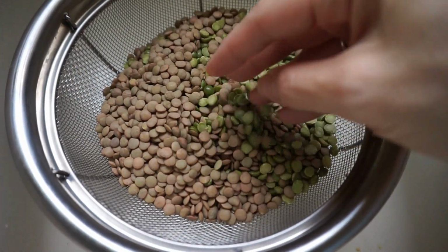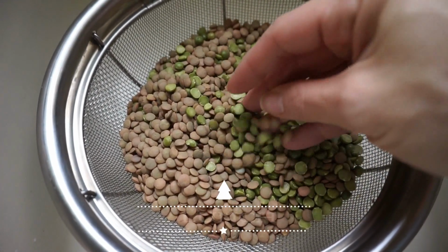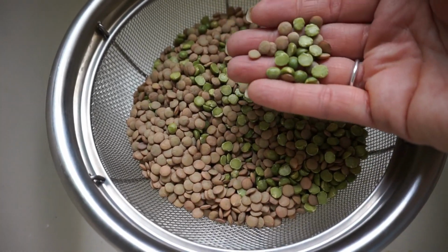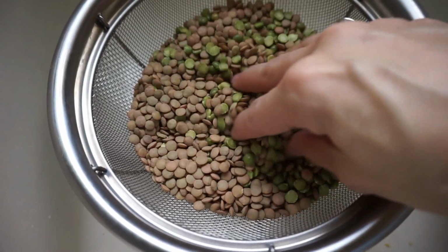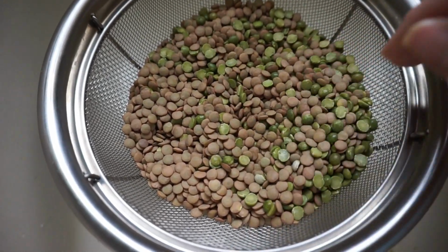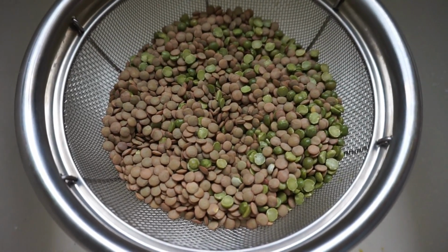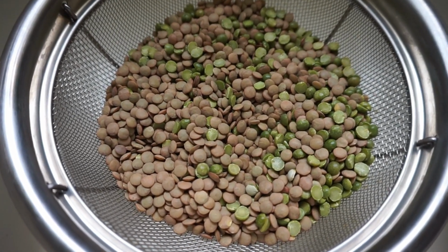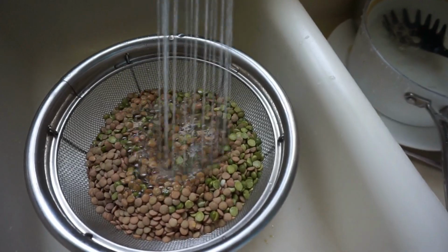So I just have 2¼ cups of green split peas, and I've got brown lentils here. I'm just going to rinse them and then cook them up so they can be the bottom of my shepherd's pie, because I'm going to be using my leftover oil-free mashed potatoes for that.